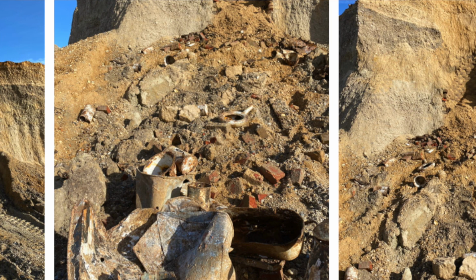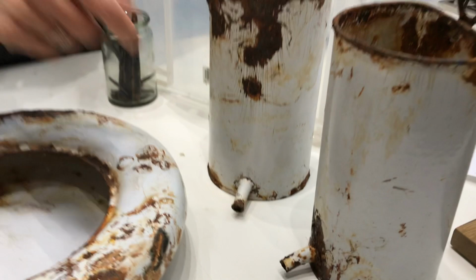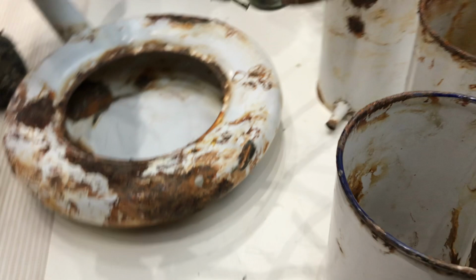And then these things, which I didn't know what they were, but I've now Googled and found out, are dispensers of enema tins. So you would have your rubber tubing, and then a thing attached to the end to go up the bottom. It's also known as a douche, for douching. Oh, okay. So there's the one bit of rubber tubing that survived.